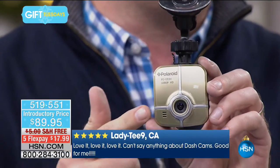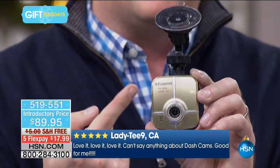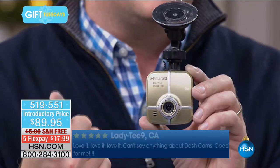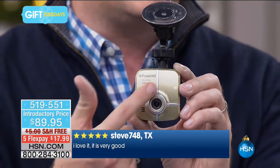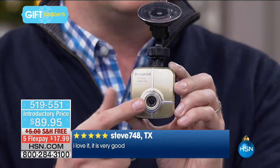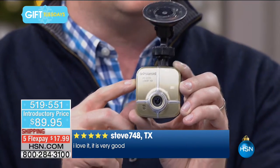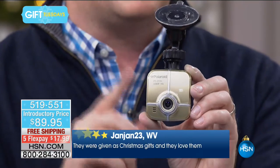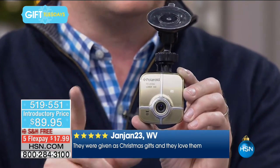And the specs and features on here are the best that we've ever offered from Polaroid, a brand that's been around for 75 years, creating amazing optics and cameras, amazing optics and camcorders, and now that technology is going right there. And what does that lens do? Well, it records in high definition, not just entry-level VGA, but HD. This is 1080p high definition, the best that we've ever offered.